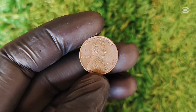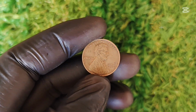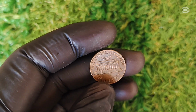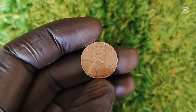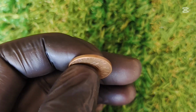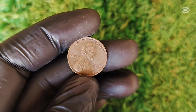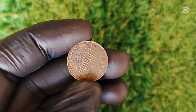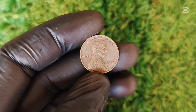But what really drives up the value of a 1977 penny? One major factor is minting errors. Some 1977 pennies contain doubling errors, known as double die obverse or double die reverse, where parts of the lettering or design appear slightly duplicated. These errors occur when the die used to strike the coin shifts slightly, creating a unique and rare variation. A double die 1977 penny has been known to sell for thousands of dollars depending on the severity of the doubling and the coin's condition.